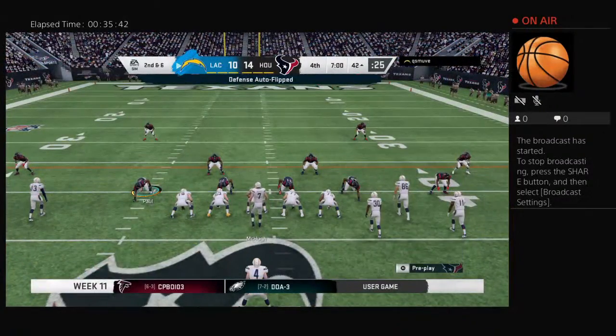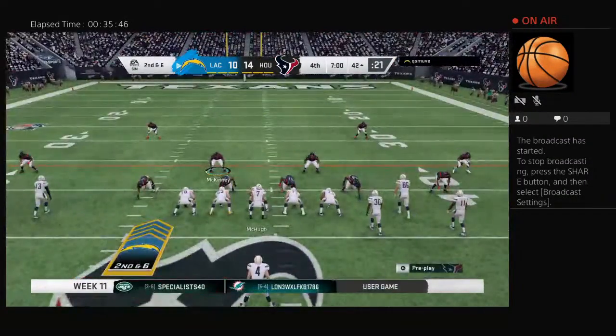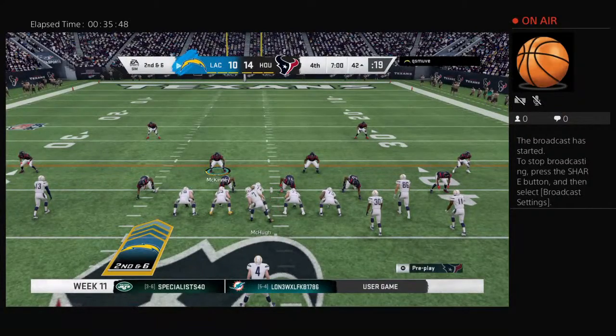Ready! 60 outlaw. I got one. Look at me. Door.